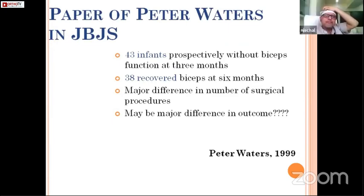We should go back to the 1999 paper of Peter Waters. 43% of kids were without biceps at 3 months, out of which 38% recovered biceps at 6 months. So if we would have operated on all those kids at 3 months, we would have operated on 38 cases, probably, which would not have required any surgery. But is there any major outcome difference when you operate at 3 months? I think we can wait till 6 months, and the rest of the 5 patients we can always operate on at 6 months. So that is a nice paper, and I would second that thought.